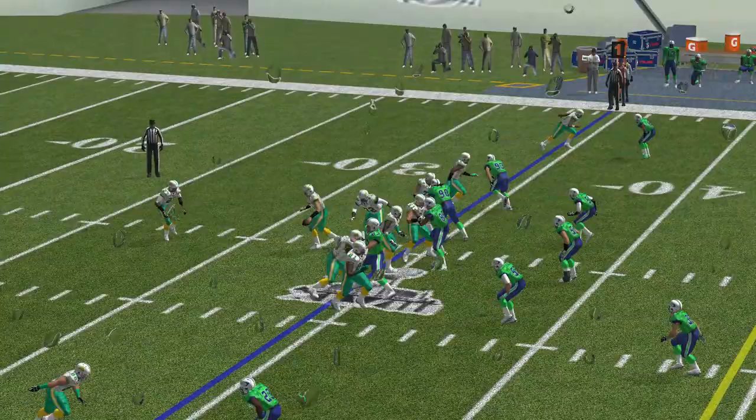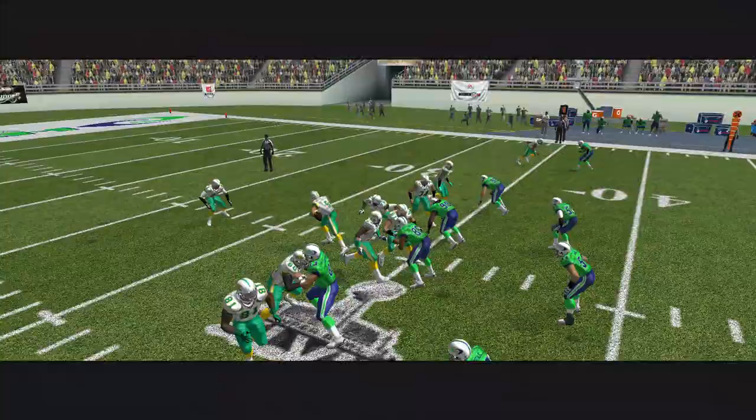Hand it off. Number 52 is there on the stop at the 36-yard line.